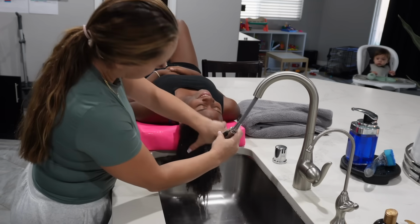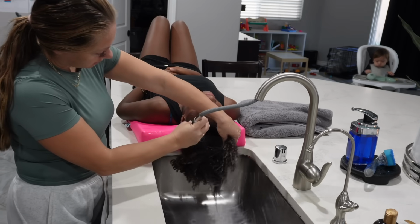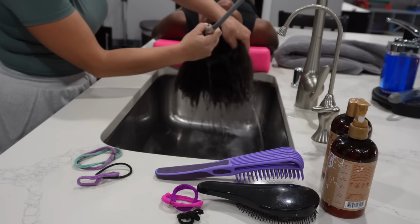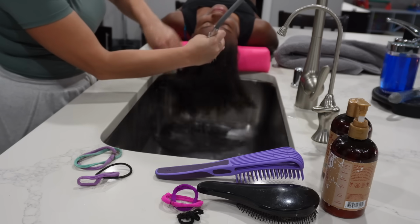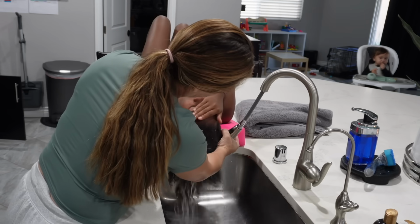Some of you may be cringing that I'm washing my daughter's hair in the kitchen sink. It's perfectly sanitary. I made sure that I cleaned the sink thoroughly before we started this process, and I also sanitize it afterwards. It's all good. Plus, it saves a mama's back.